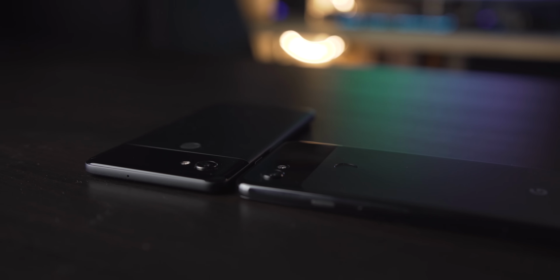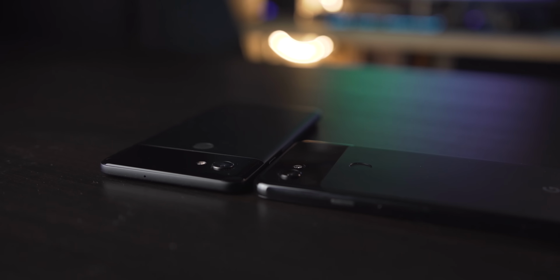It's easy to see how these two are related. At the top, at the back, you've got that window, you've got the same kind of placements for the logo, the fingerprint scanner, the buttons, even the bezels look fairly similar. Although if I had to give a winner in this category in terms of design and build, it'd have to be the 2 XL for its much better build quality.